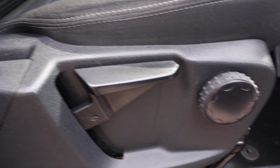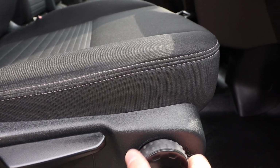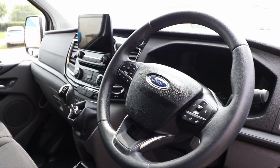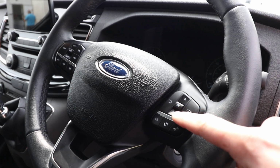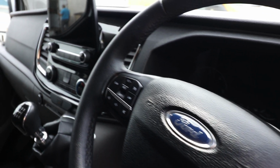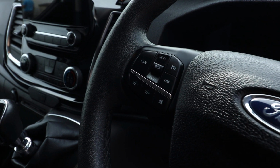You've got some height adjustability there, and this controls the height of the front of the seat. So the front of the seat will go up and down here. The steering wheel, multifunction leather steering wheel. On the right-hand side, this is where you can control the onboard computer and also answer the phone and skip to the next track. And then on the left-hand side, you've got the cruise control and the volume controls there as well.